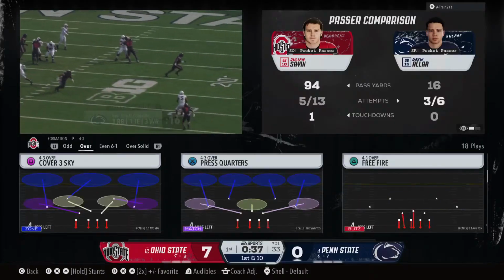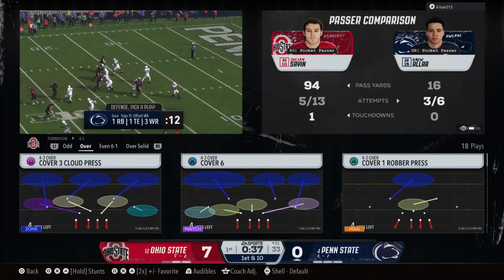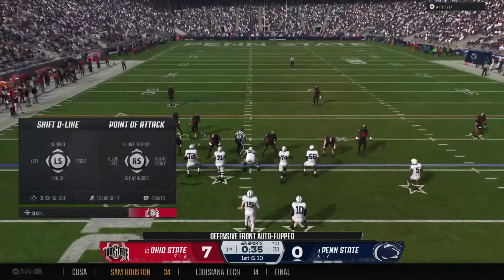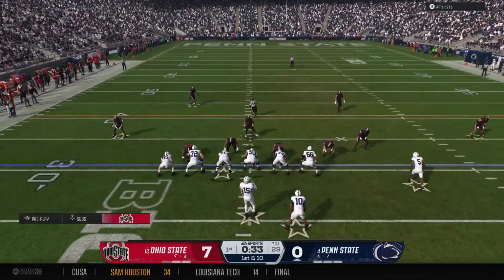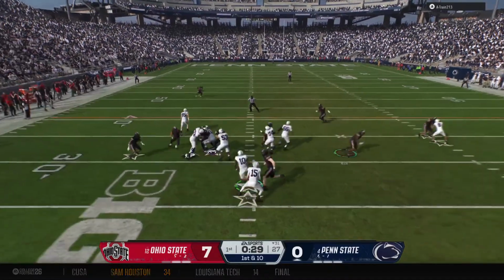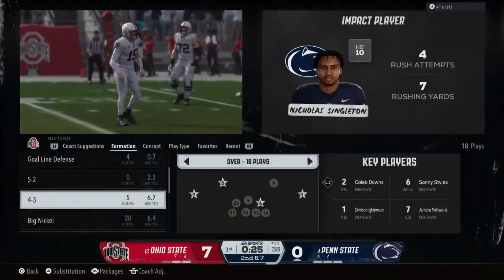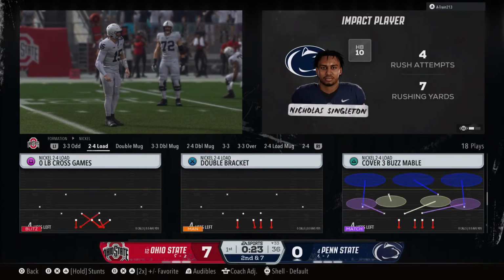And you just continue to see the chemistry between these two. They told us yesterday in our production meeting, they spent hours and hours working and developing that chemistry and that rhythm by throwing together throughout those summer months. And, man, it's starting to really pay off. He's become his security blanket for the quarterback, and especially on 3rd down, get him the ball.